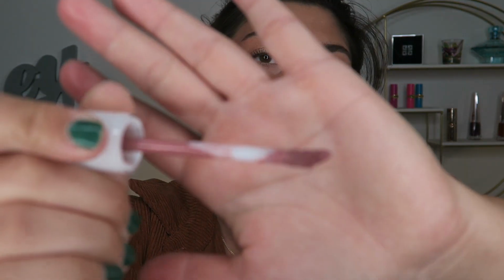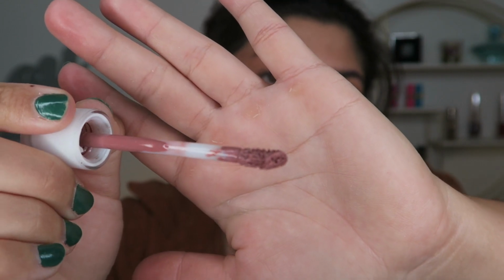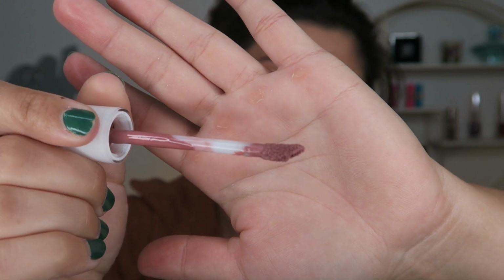I won't lie, their applicators are not one of my favorites. They're a little more fluffy than I like, and what I mean by that is I'll show you here. You see how the applicator is pretty textured looking. I do prefer a slightly smoother applicator, but they're not difficult to work with, they're just not my fave.